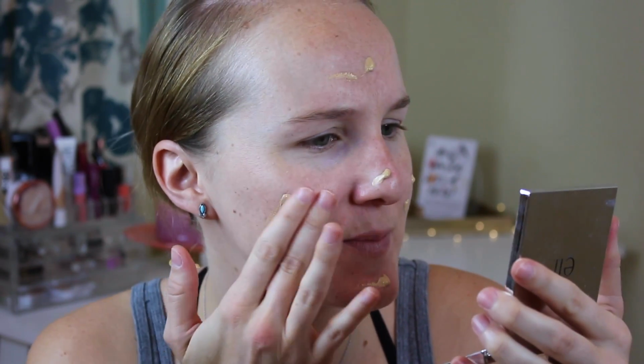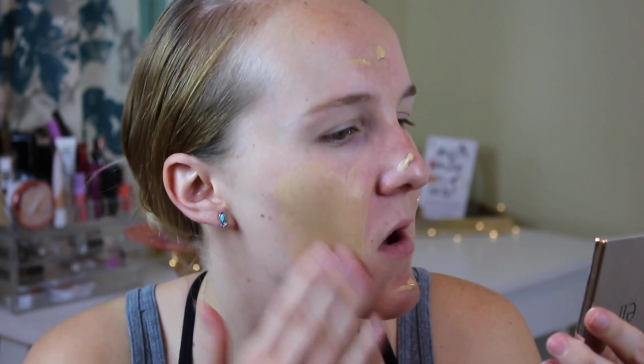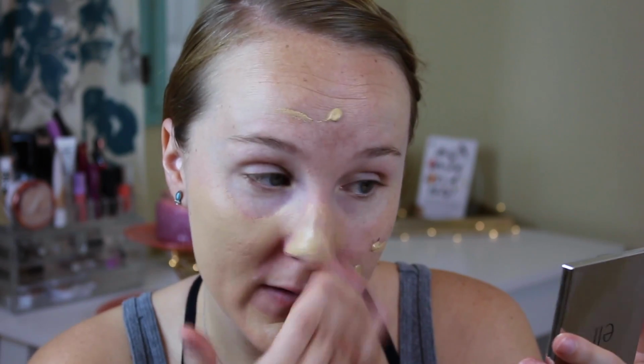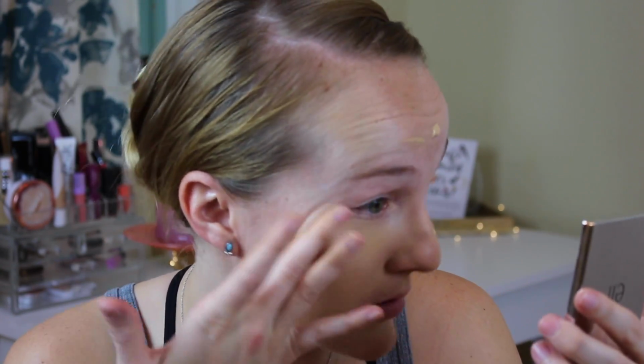So yeah, look how much is left. I'm just gonna use my fingers because this is like a BB cream kind of product, so I'm gonna use my fingers to blend it in. Ooh. Oh yeah, this is pretty full coverage. I'm impressed. Looks like it's a little dark for my skin, which I wasn't quite sure on the coloring, but it's a very creamy consistency. Yeah, it looks a little yellow for my skin, but I'm just gonna go in with both hands here. I'm not used to working just with one hand.